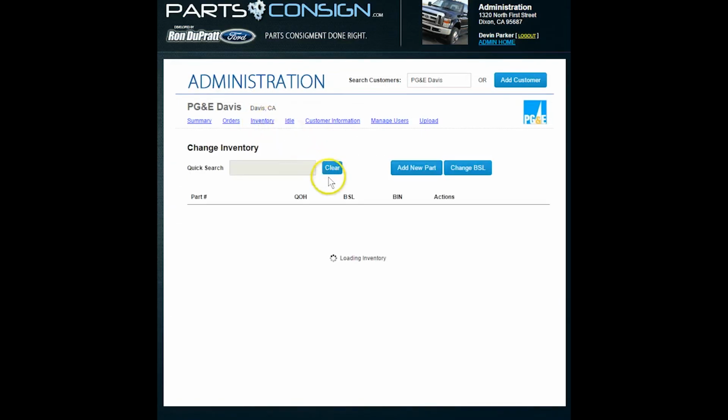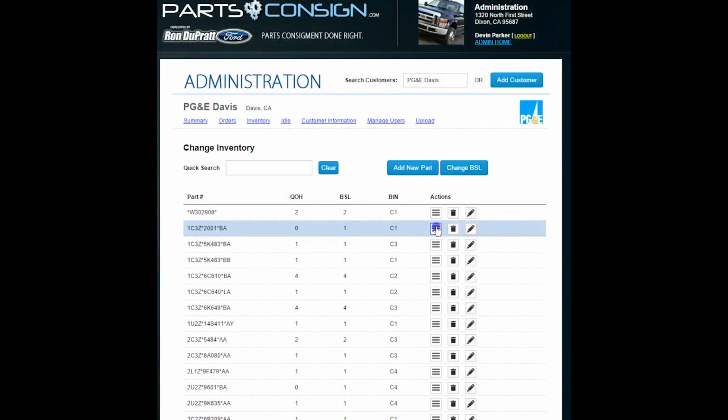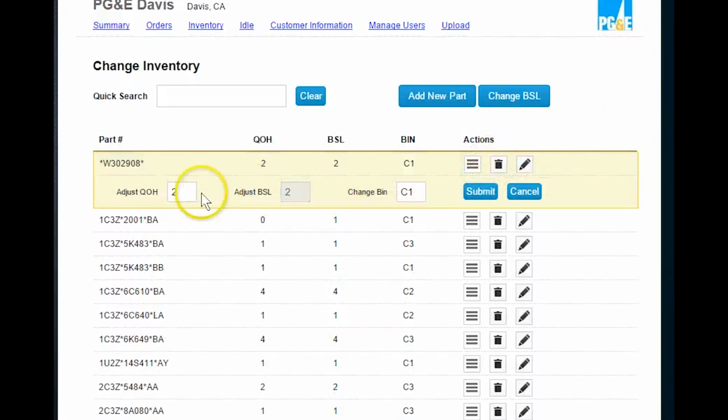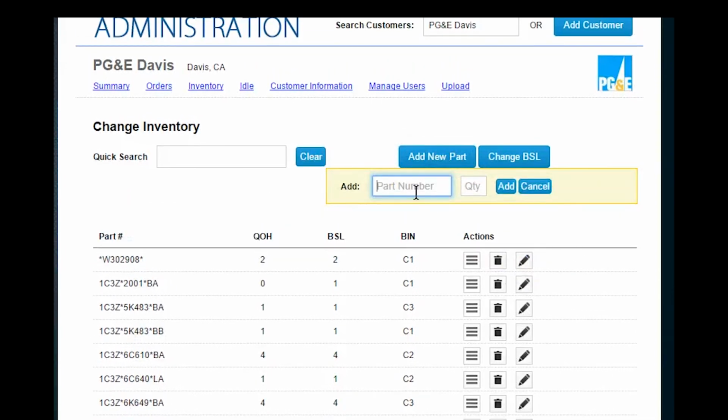The dealer interface offers full control over our remote inventories, including a searchable list that can be drilled down to view transaction details with more information than the shop interface. We can quickly adjust on-hand counts when needed, submit requests for new parts to be added to the inventory, and change best stocking levels.